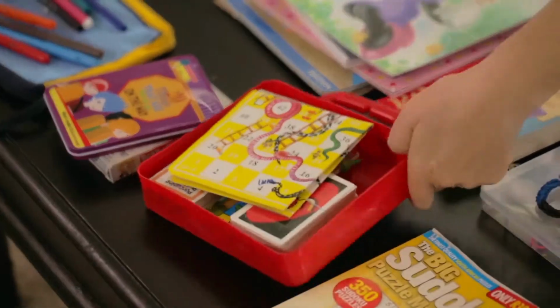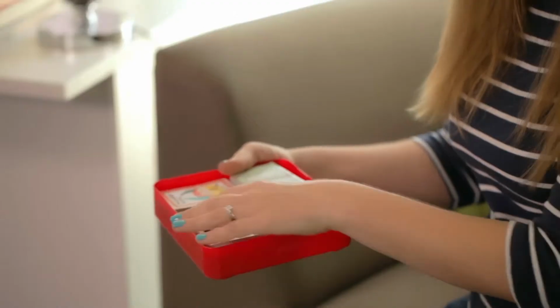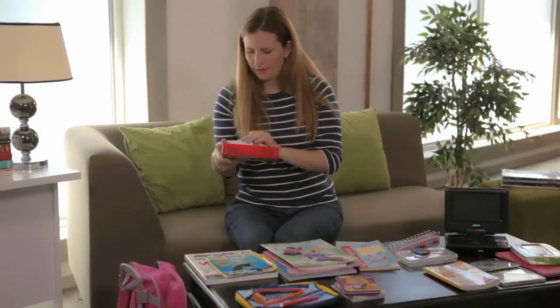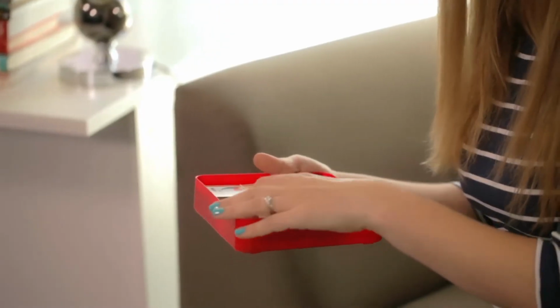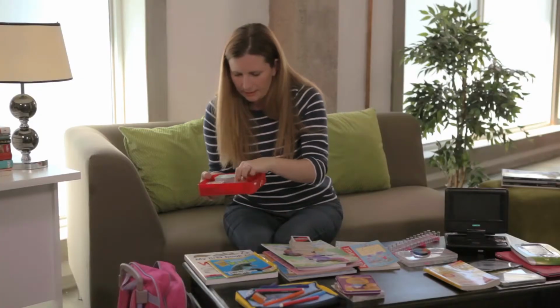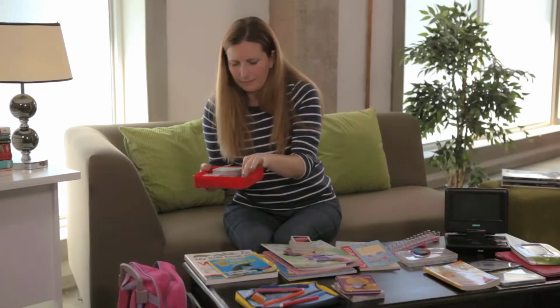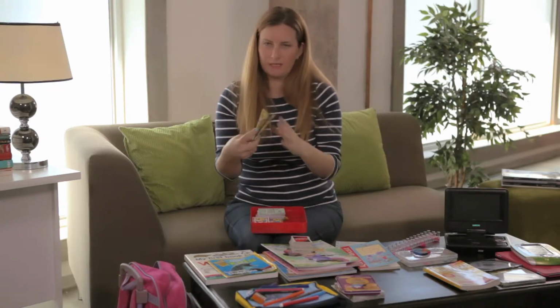Then I've created this little box of games. It's in a little portable box like this. So all our card games like Uno, a set of Top Trumps, a set of Monopoly Deal, those are all the games that our kids love at the moment. And then also in this box, you can see I've created a little tiny dice and some pieces like this, as well as a fold-up board of snakes and ladders.